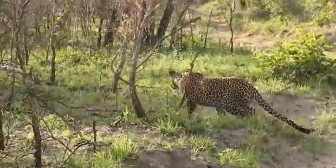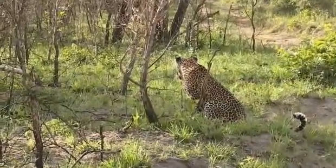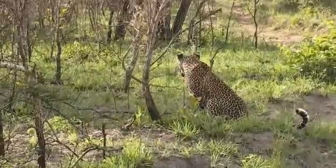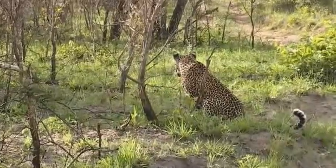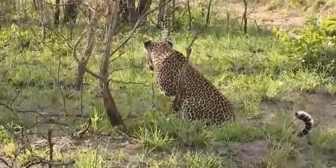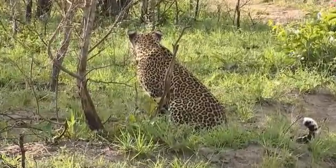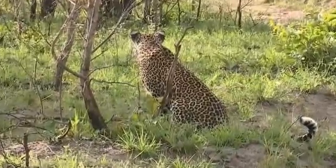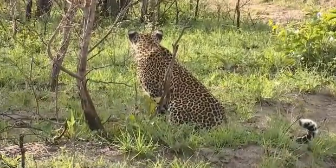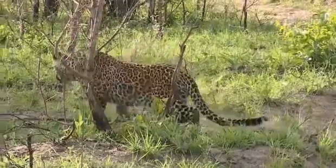Ooh, look at that. Look at this, folks. Look at the little tail twitching in excitement. That can often cause young leopards to come unstuck. They stalk perfectly, but they've got this big tail wagging from side to side above them, giving away their position. But there we go.